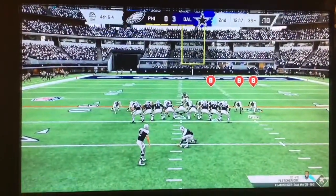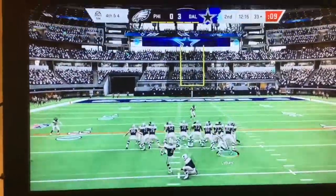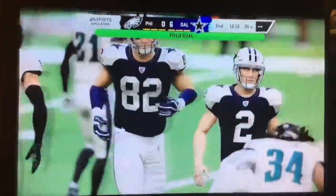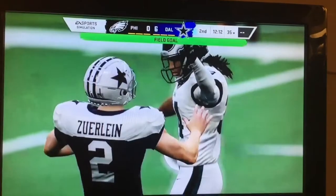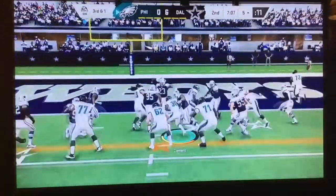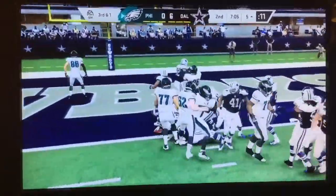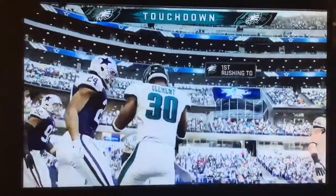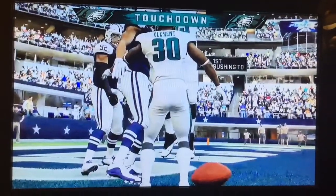Then rinse and repeat. Zuerlein back out there again to kick, this time from 50 yards, sends it a little to the right, but tucks it in the corner, and Dallas takes a 6-0 lead early in the second quarter. But the Eagles finally got the offense clicking halfway through the second quarter. Corey Clement rolls his way in, just narrowly crosses the plane, rolled over DeMarcus Lawrence to get in there, but the Eagles get on the board.